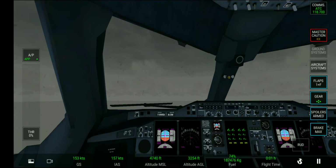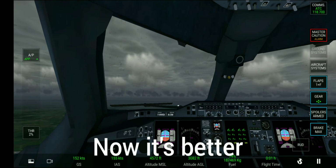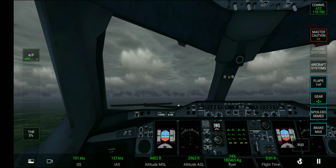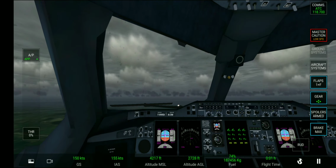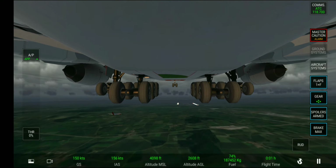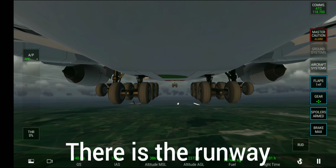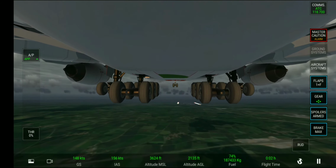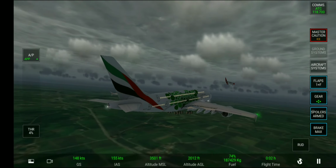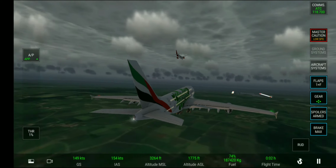Tower, Charlie Alpha 64101, ready for departure runway. Charlie Alpha. Tower, clear for takeoff runway. Tower, Charlie Alpha 64101, leaving 3,000 feet. Charlie Alpha 64101, airborne 36, contact radar. Roger, contact radar.